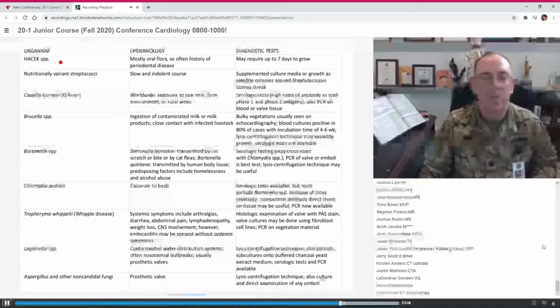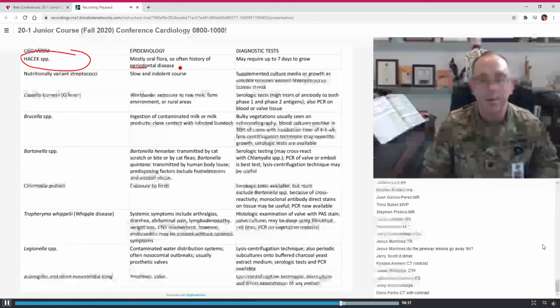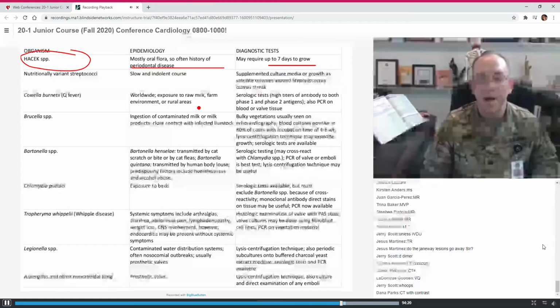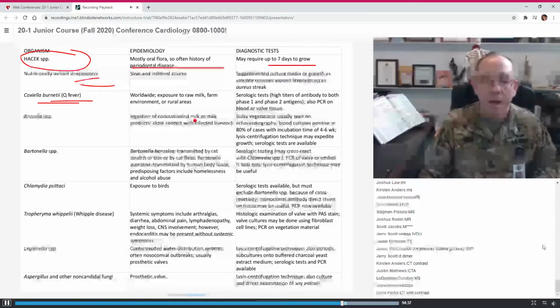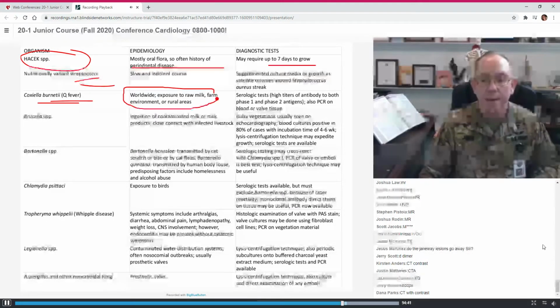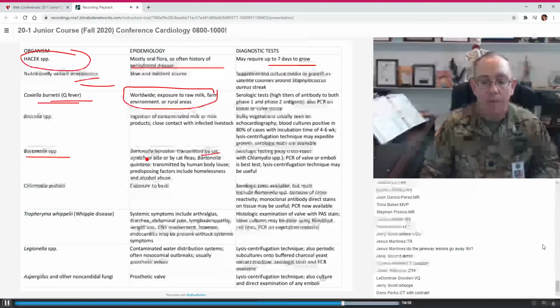Okay, so your organisms, this is just a chart, reminds of all the different organisms that could cause it. There's a few that I want to mention to you. So your HACEK organisms, they're in the mouth due to usually periodontal disease and can take up to 7 days to grow. And then the indolent cases of Strep viridans, very common, right? We know that. And then Coxiella burnetii can be due to many things, to include large farm animals for Q fever, and it's typically seen in that, but can also include cats. And then come down onto the ones where you can also get Bartonella species that's transmitted by a cat scratch. So you can get Q fever or Bartonella, either one, from cats.